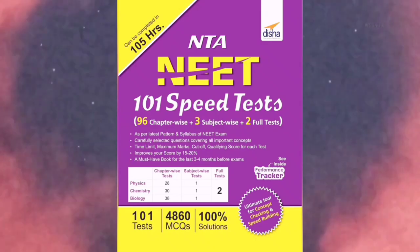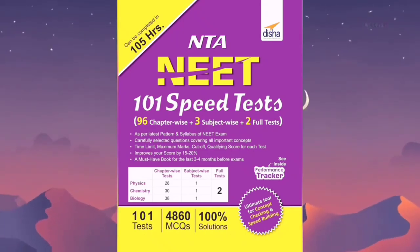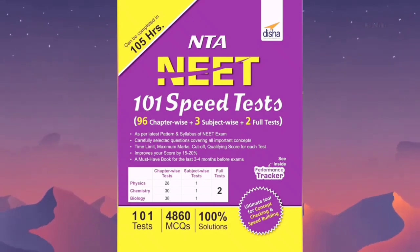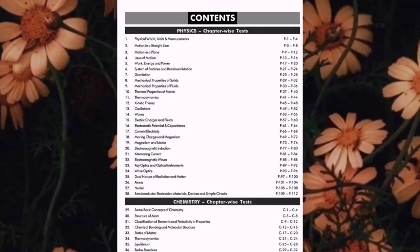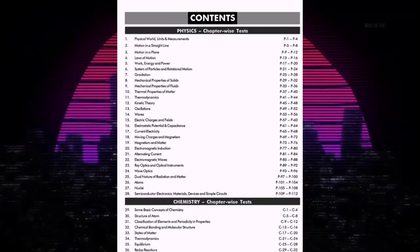For that I use Disha Publications NTA NEET 101 Speed Test, 96 chapter-wise plus 3 subject-wise and 2 full mock tests. This book is a must for the last 3 to 4 months of the exam. It contains a unique and innovative chapter-wise question bank for PCB for NEET. And this is how the index page looks.